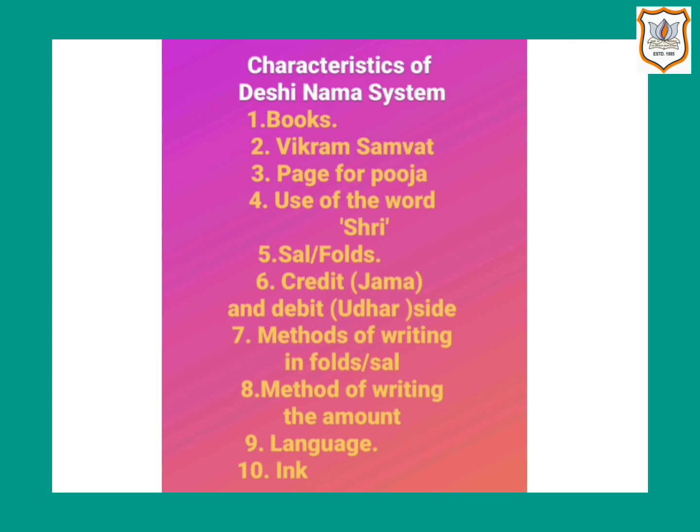Fourth point is use of the word Shri. In Teshinama, while recording an entry in the Rojmail, Batomail, or subsidiary books, the name of the account is preceded with the word Shri. Example, if interest account is to be written, it will be written as Shri Vyaj Khate. Shri is considered as sign of omen.